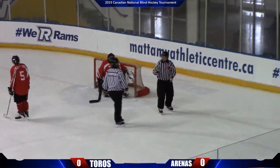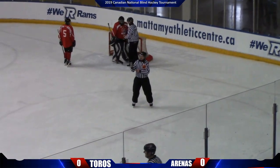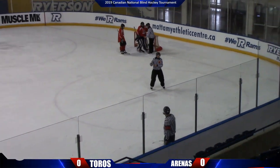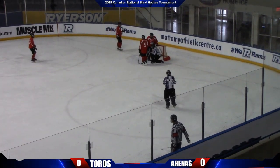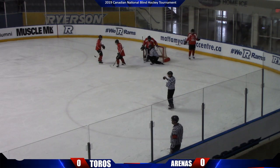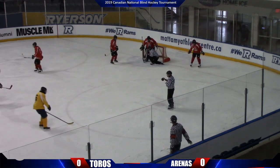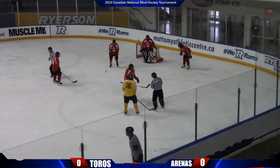Well, I look over to my right, and I see one of the players from Team Canada West who was instrumental in their big win this morning. The choo-choo train is right over here. It's Anthony Choo-choo Chula as he gets ready for his game later today, 2:30 p.m. against Team Canada East, an all-Canadian matchup to close out the 2019 Canadian National Blind Hockey Tournament.